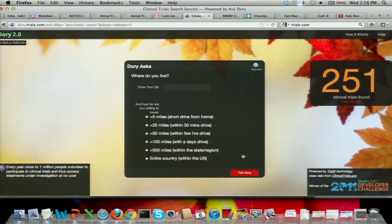Immediately, Dory asks me the zip code where I live, because we realized that the biggest preference is distance. You don't want to travel too far away from home when you're participating in clinical studies. So we want to know your zip code up front. And then how far you're willing to travel. 25 miles is something on average that people are comfortable with, a 30 to 40-minute drive.